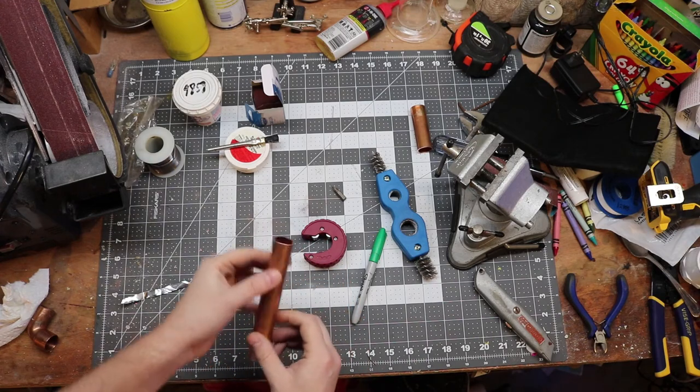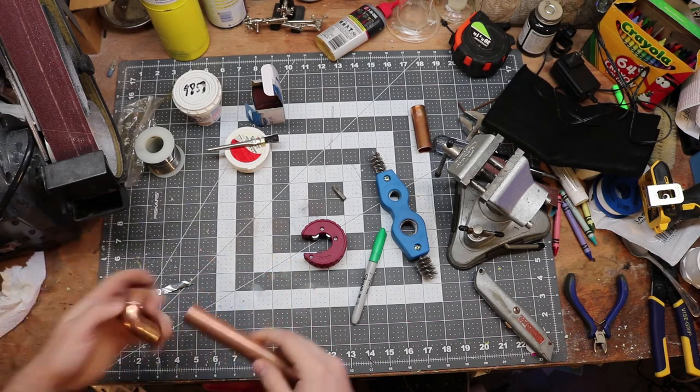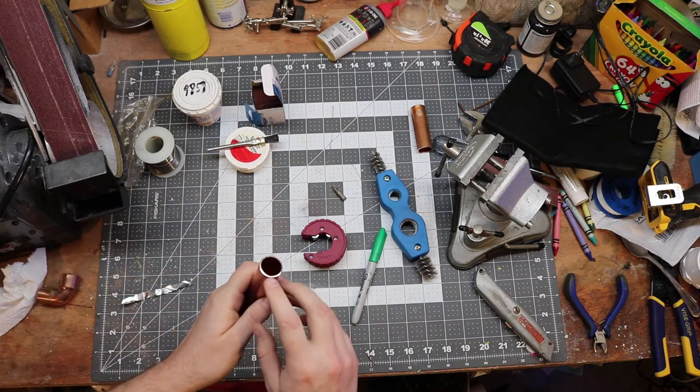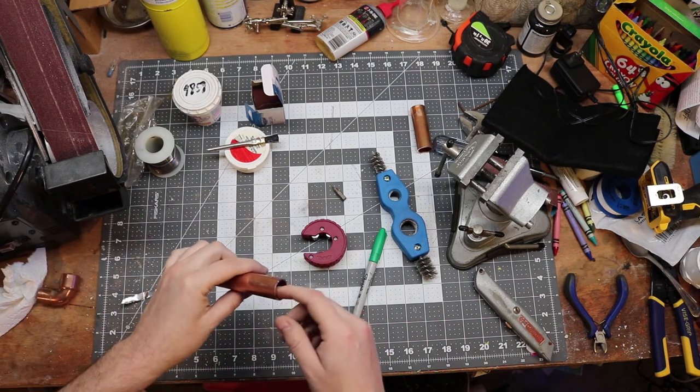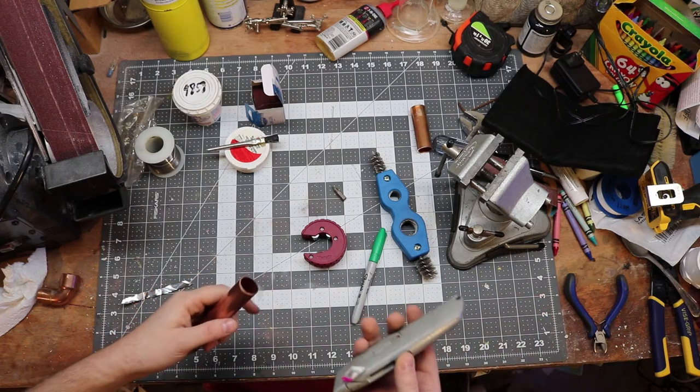What you're left with is something that has a little bit of a ridge, so it's not going to want to fit into your fittings probably. And it'll have a lip on the inside. And neither one of those things are good, so we want to remove those.